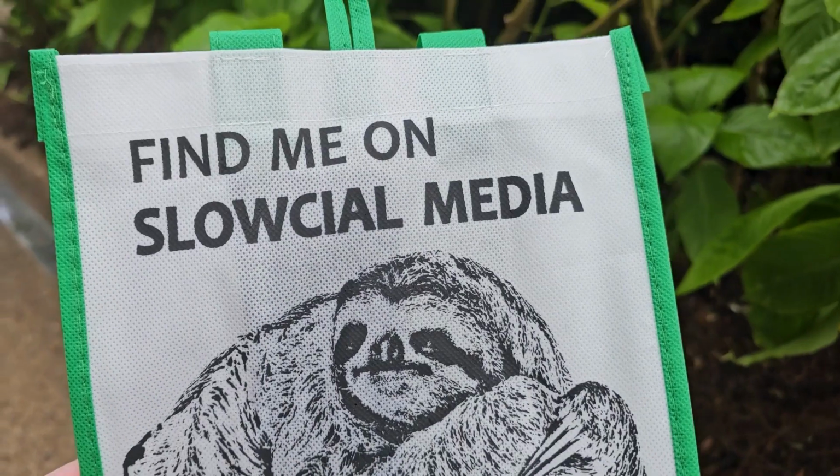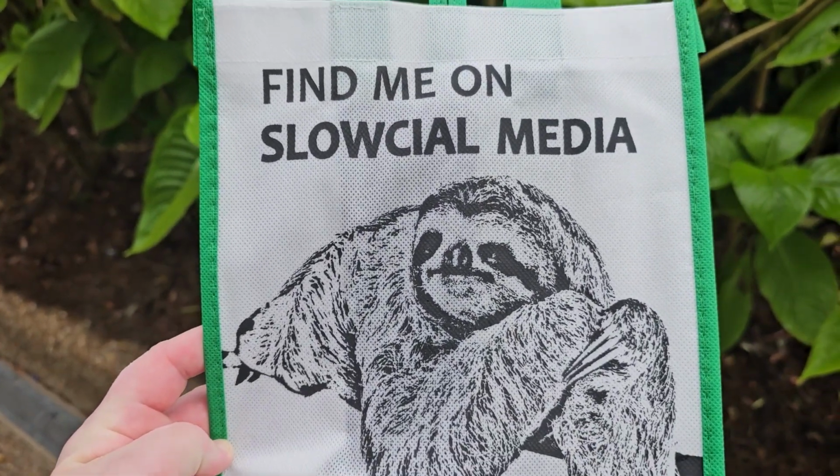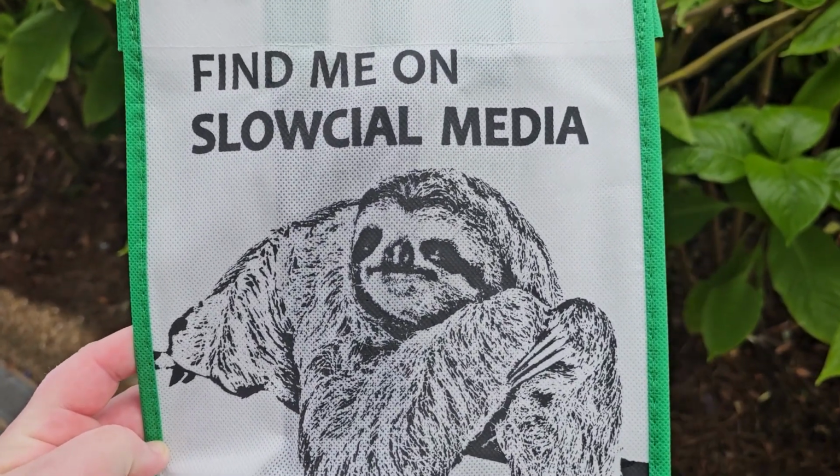I also couldn't resist participating in the trick-or-treating that was going on. This was a cute little bag that I had to have.